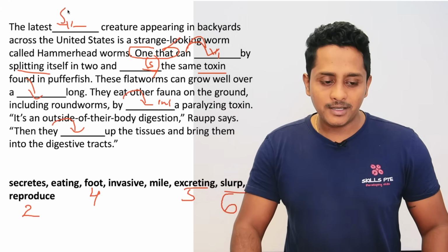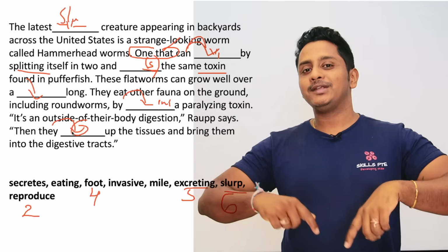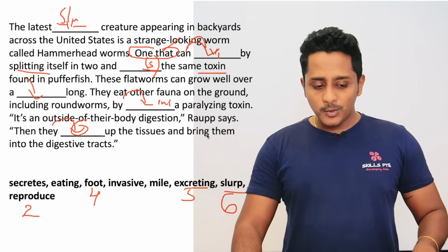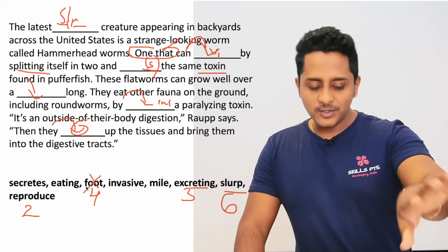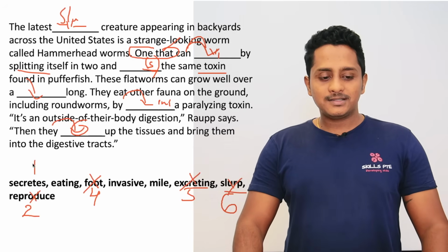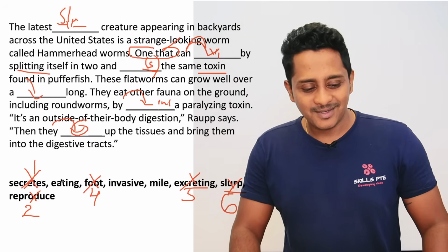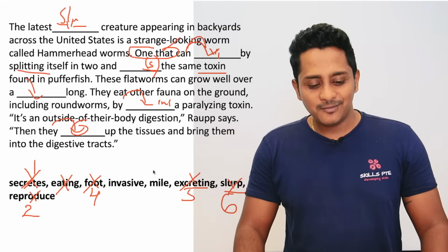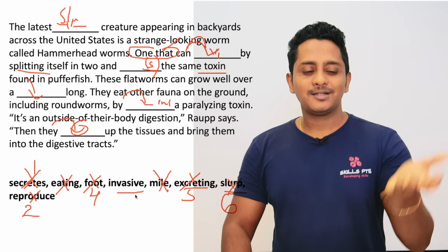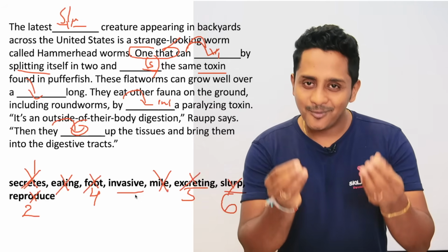If I had selected "slurp creature," here I would have selected something else. Since I left it empty, I capitalized on this method and selected all. Luckily, I knew all the answers. Now, the first one I don't know. Food is done. Food cannot be the first one because I have already used it. Excreting is done, slurp is done, reproduce is done. Only secretes, the latest secretes creature, you don't, secreting creature. Eating creature, what does it mean? Mile creature, it is not a mile long, it is a foot long. Everything I excluded. Invasive, I don't know the meaning, but that has to be the answer because everything else we eliminated. Bottom up approach. This is what I am talking about.